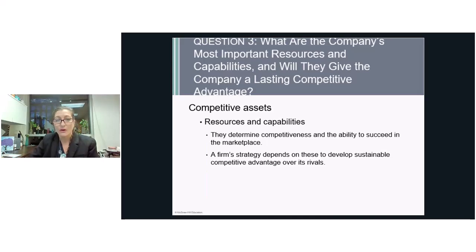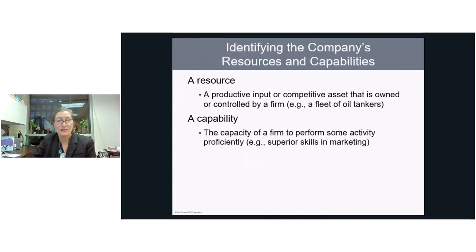So question 3, what are the organisation's most important resources and capabilities, and will they enable a sustainable competitive advantage? Now, what are we talking about here? Well, resources and capabilities are competitive assets for an organisation because they determine competitiveness and the ability to succeed in the marketplace. A firm's strategy depends on these competitive assets to develop a sustainable competitive advantage.